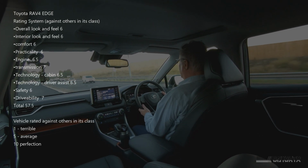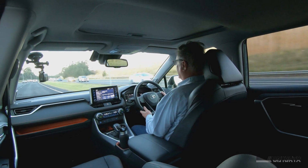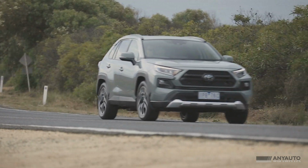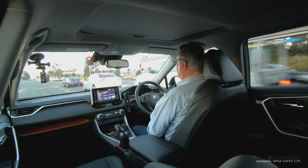I like that. There's an 8-speed auto, but only in this top model. The rest make do with a CVT. In fact, this 8-speed is so smooth. How smooth is it? It is so smooth, I had to check the specs again to make sure that it wasn't a CVT. It almost felt like it wasn't changing gears. Stopping at the lights.